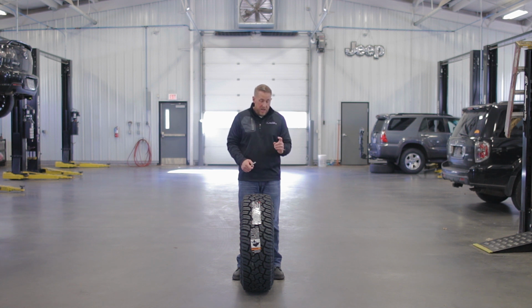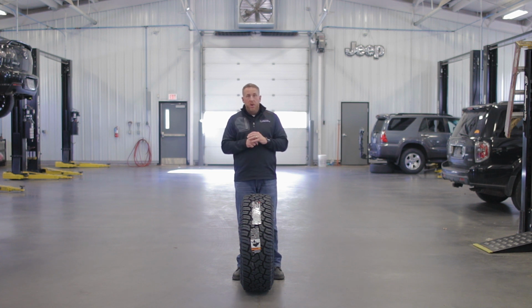The last thing is, anytime you have a hybrid tire or a mud terrain tire, you have to keep them on a rotation schedule. No more than 5,000 miles between rotations, because if not, they'll have irregular wear and they'll start cupping and making a lot of noise. But if you keep them on a rotation schedule and keep your truck aligned, then you eliminate a lot of that. So let me know if you have any questions.